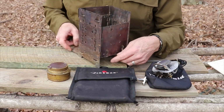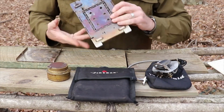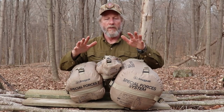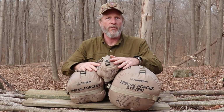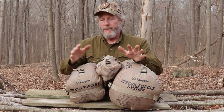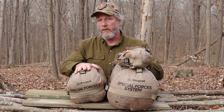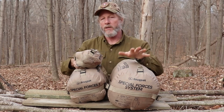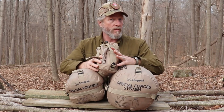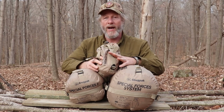Once again, referring to the design, which is absolutely brilliant, this stove is incredibly compact and takes up very little space in your pack. The final item I decided to use exclusively throughout those winter camping months was the Snugpak Special Forces sleep system. The system comprises a smaller, lighter weight summer weight bag, an intermediate bag, and an attachment system which is also capable of acting as a baffle to prevent any type of drafts coming in through the zipper.